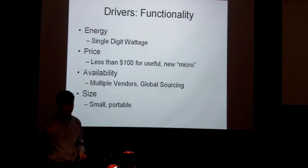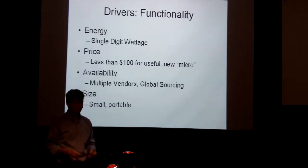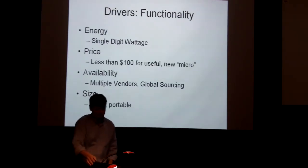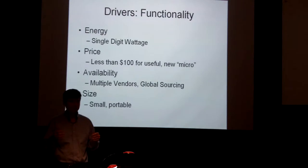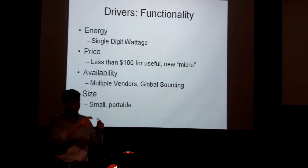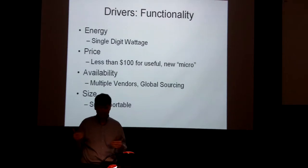Another big driver is the price. In the same way that I don't have anything on this side of the table that's made in America, I don't have anything on the side of the table that costs more than $100. Well, with the exception of this, which costs quite a bit more than $100. And availability is another thing. With the chips that Kirk was talking about, there's a whole bunch of vendors in South Korea who make these, like the Droid Cube boxes, very powerful, dual core, quad core. But there are a lot of different people who make the chips. It's really a whole new world.